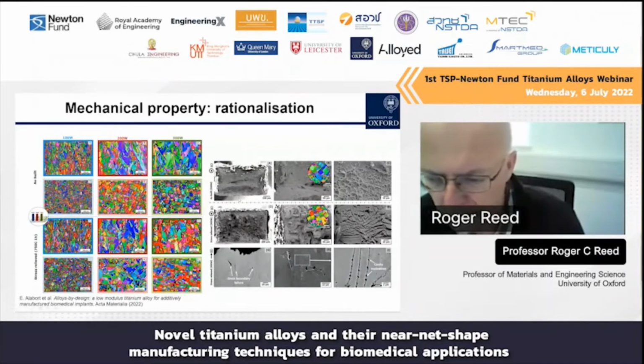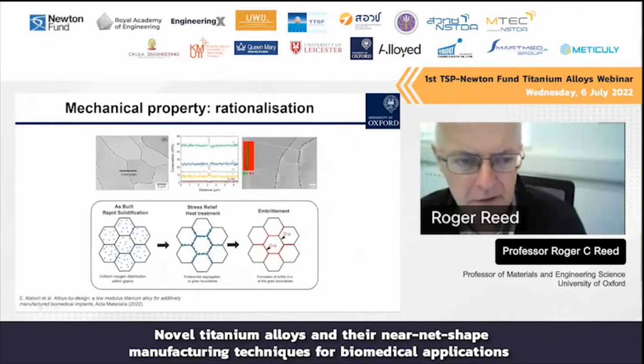Typical fracture surfaces here. In some instances, we are able to see cavity nucleation and grain boundary failures. In some of the conditions we have noted, and been able to avoid in other second generation alloys, the presence of oxygen-rich alpha phase at the grain boundaries, which is some cause for concern in these sorts of systems. And again, we discuss this in more detail in our recent paper.